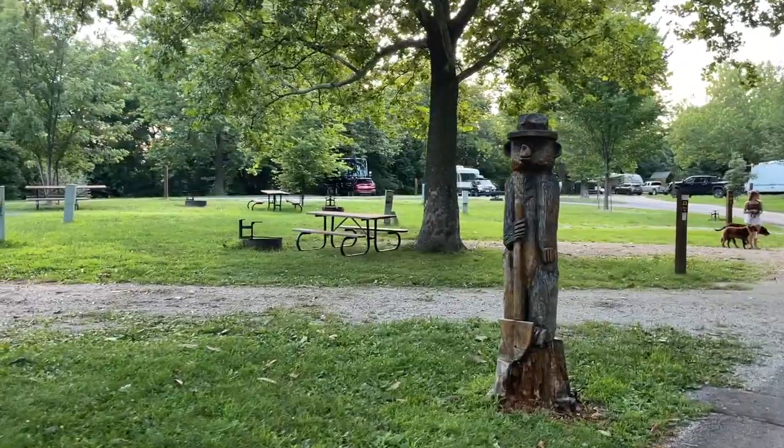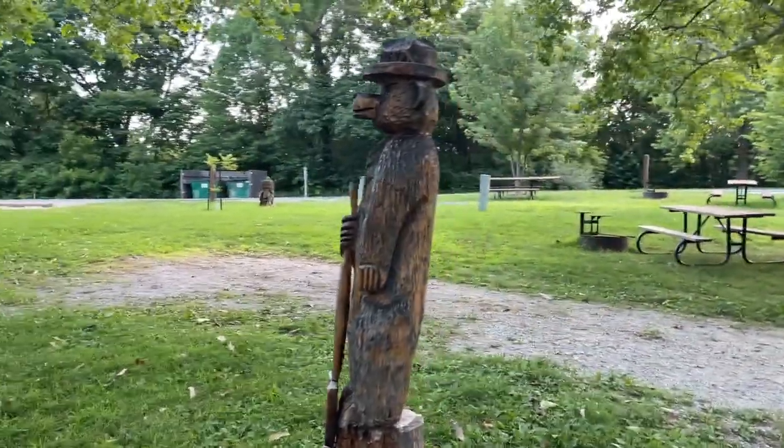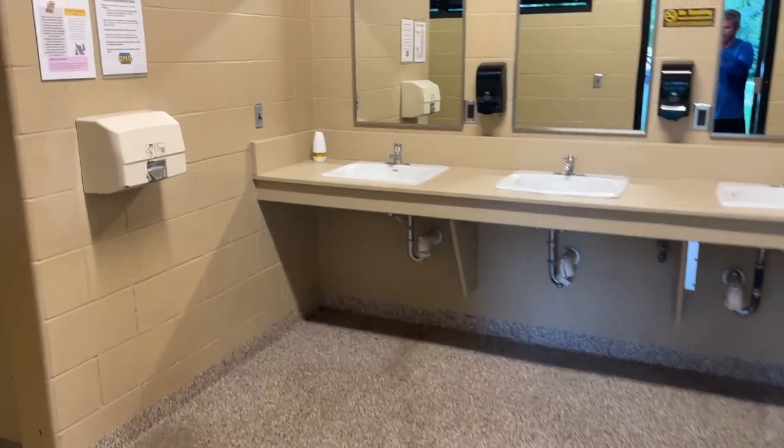So I'll kind of show you around the park a little bit. Remember, kids, only you can prevent forest fires. Old Smokey the Bear.